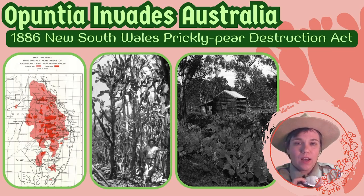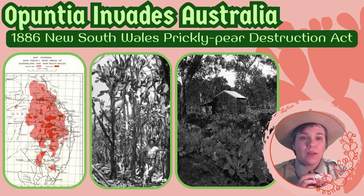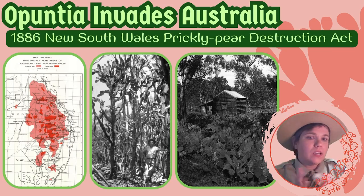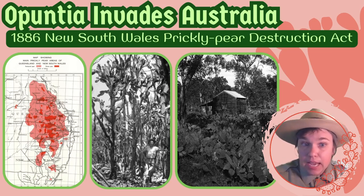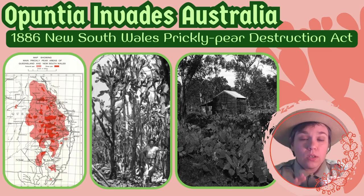So, in the early 1900s, or late 1800s, Australia decided that it was going to get in on this red dye business. But there's nothing in Australia that eats prickly pear cactus. So there are no natural predators, and it's a highly adaptable cactus. And it just took over Queensland. It literally took over Queensland.